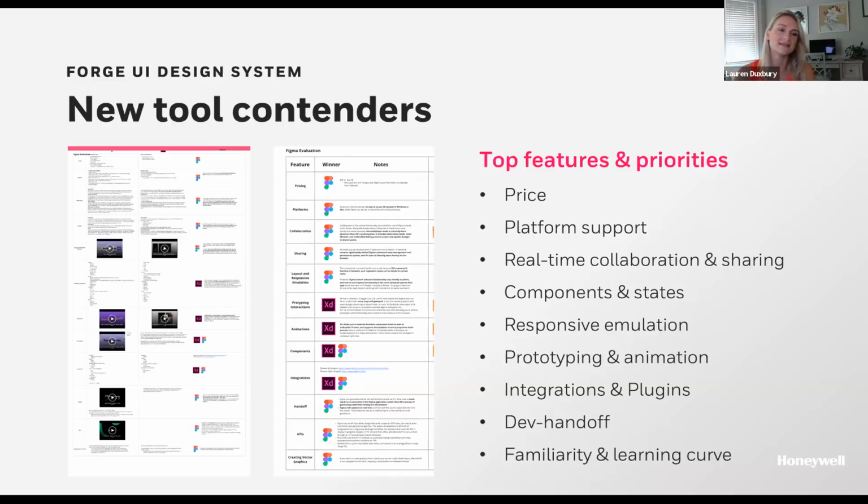I'd say where XD won out at the time was with its prototyping and interactions. They had states and auto animate and all of that. Obviously, Figma's brought that in now. And once again, Figma did an amazing job of communicating that was on the roadmap. So we weren't really worried about it because we knew it was coming. And then Figma totally won out on the inspect and the dev handoff tools that totally surpassed XD in that area.